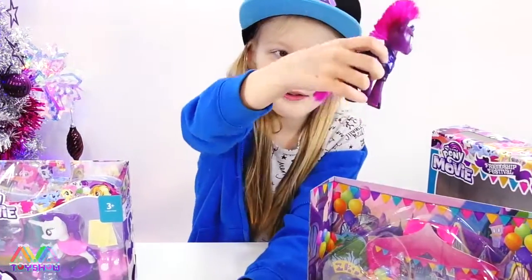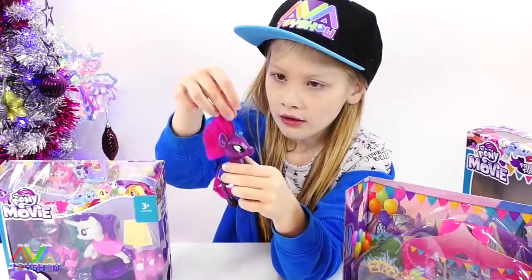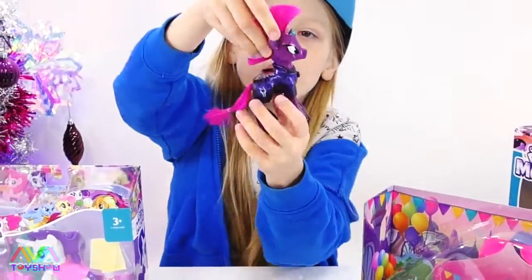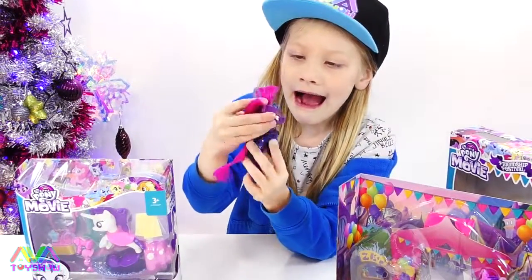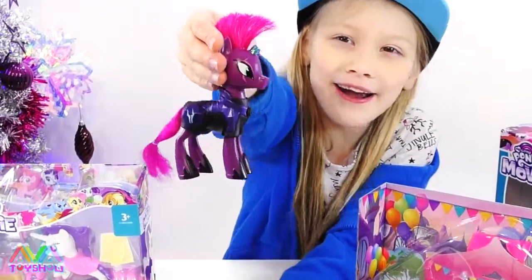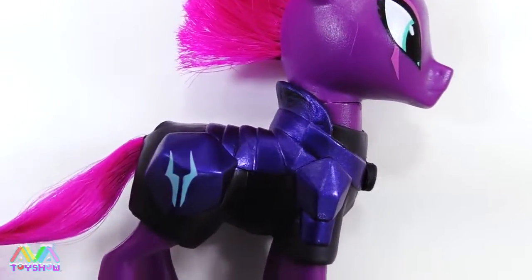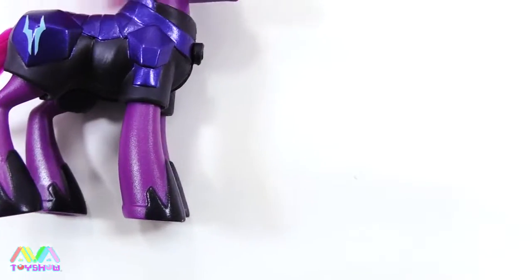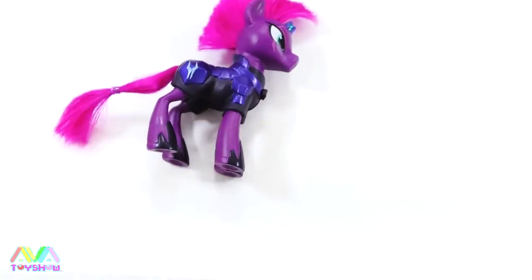Where's that Twilight? She's really detailed. I love her horn because it's glittery, and it's my favourite colour glitter. Blue! There's her cutie mark. She's got a pink tail. Her feet look really cool. She's got black shoes on. I like the black bits on her shoes.